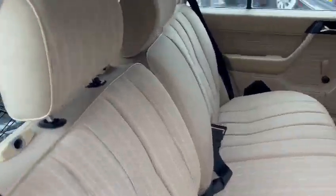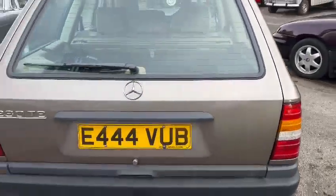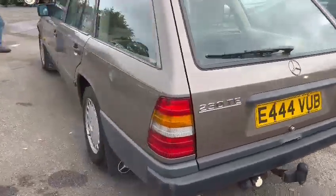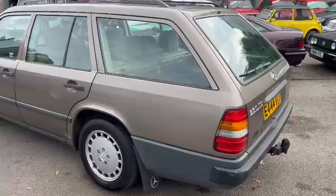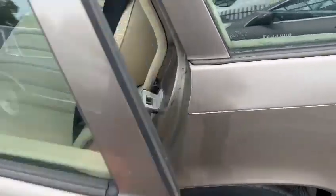Look. Cage in the back as well. That's handy. Tow bar and electrics. Yeah, I'll tell you what, a usable old car this is. Very usable.